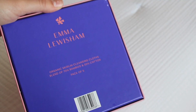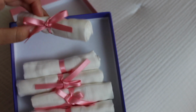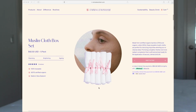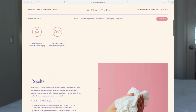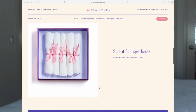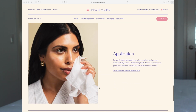I was using the Emma Lewisham bamboo cloth that they carry. A set of them is $42, and they're 70% organic bamboo and then 30% organic cotton. And they chose organic bamboo because in studies it showed reduced bacteria growth as opposed to alternative based cloths. They're really nice, they're lightweight, and they do add a little bit of exfoliation, but it's nothing super harsh. So they're very gentle and soft on your skin. I did really enjoy using them.